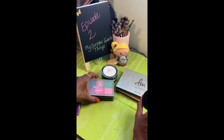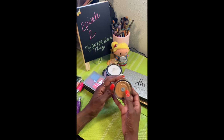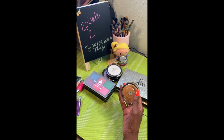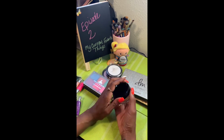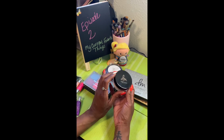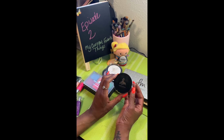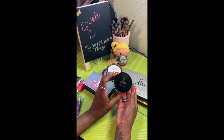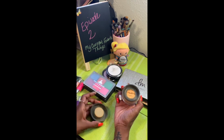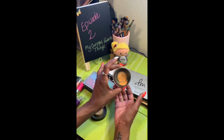Next, while we're still on the face, this is the Danessa Myricks Loose Evolution Setting Powder. Oh, that's eyeliner. We love to see it. This is the shade 03 in her Evolution powder. It's a really great setting powder, especially if you have drier skin like I do, because it sets your makeup without making it look super cakey, super dry, or anything like that. It has the filter in here, the little net thing where the powder is.